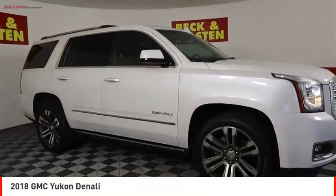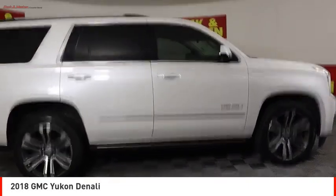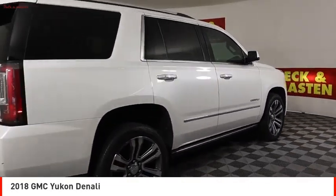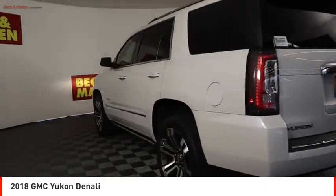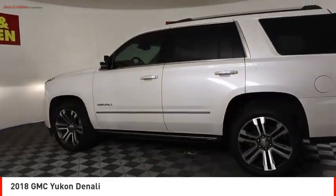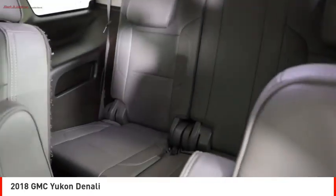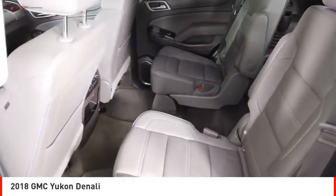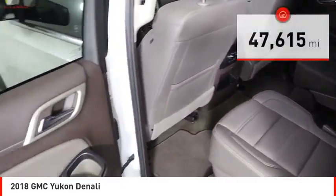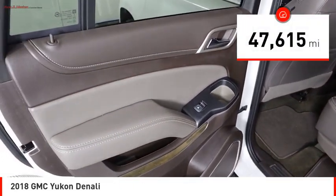Take a ride in the 2018 Yukon. Peace of mind comes standard with GMC's powertrain warranty and Yukon's 5-star frontal crash test rating. Boasting a Vortec 5.3-liter V8 with active fuel management, flex fuel, Yukon is agile and capable. This vehicle has less than 50,000 miles.